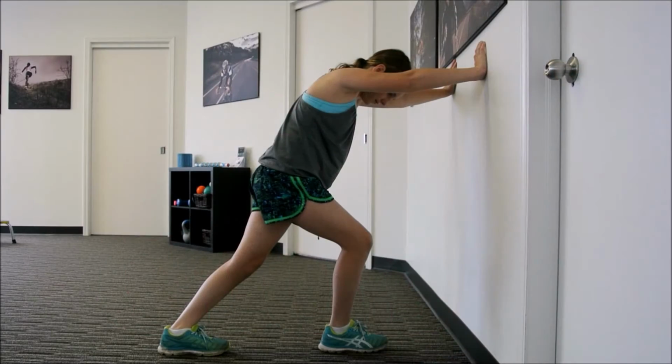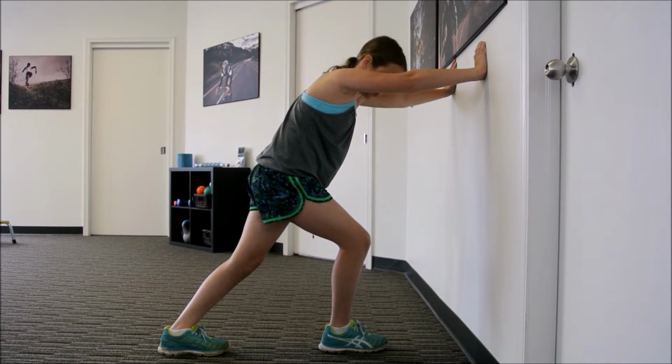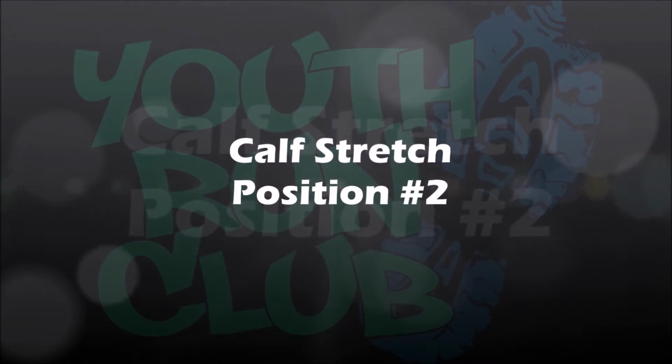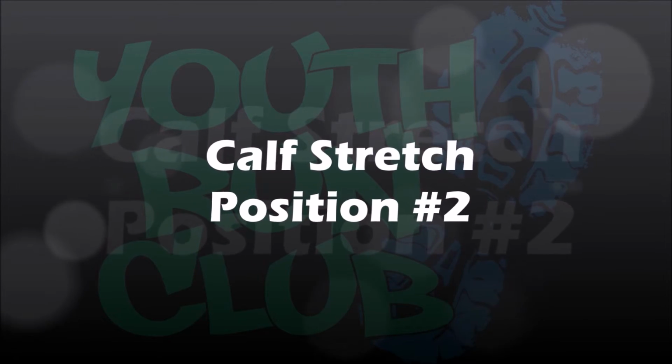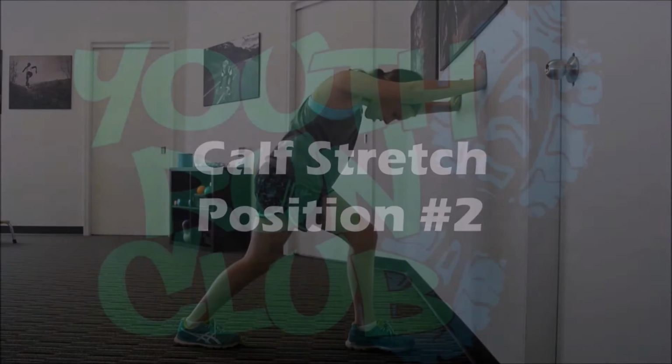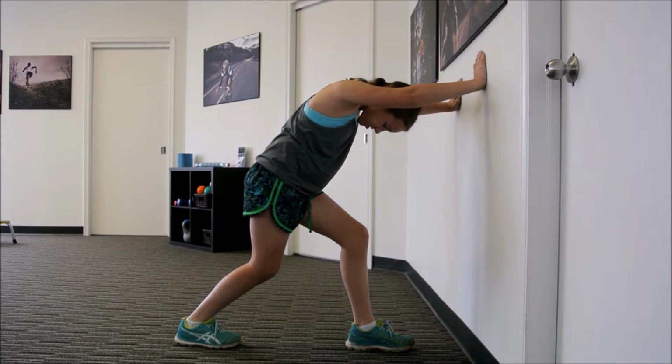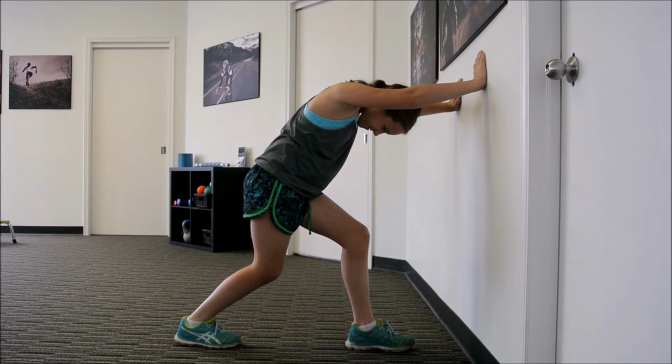Calf stretch. In the first position, you'll start with your back leg straight, your heel pressing down to the ground, and the front knee bent. In the second position, you'll have both legs bent, so keeping the back knee bent as well as the front leg, push that heel down into the ground so you feel a stretch in your calf.